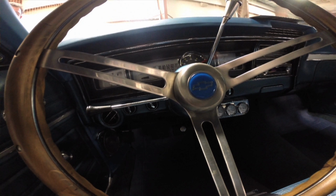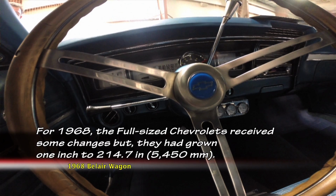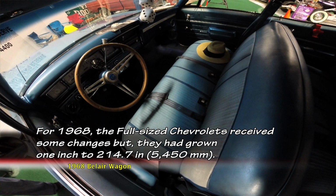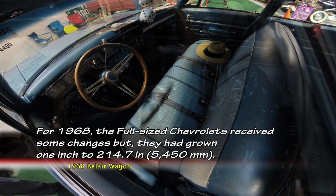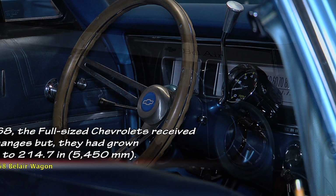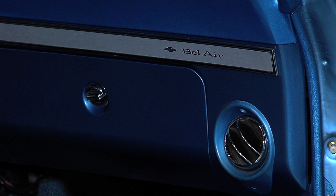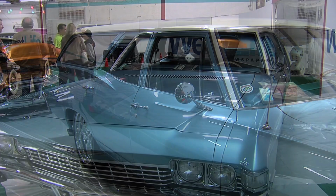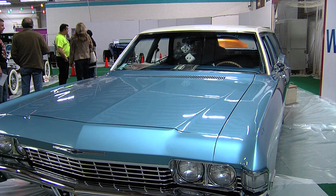As far as the dash goes, instrumentation, all original or some upgrades? There's some upgrades there. It's got white face lenses for the gauges, a CD player, a custom steering wheel. Other than that, it's pretty much stock. It even has factory air conditioning in it. And was the roof always that color white? No, it was originally blue. I changed it to white to give it that little bit of different effect.